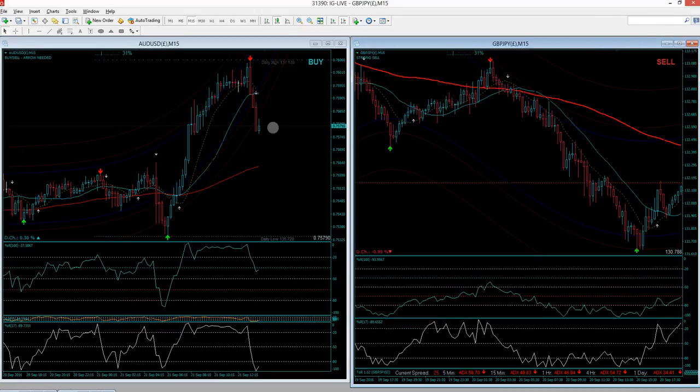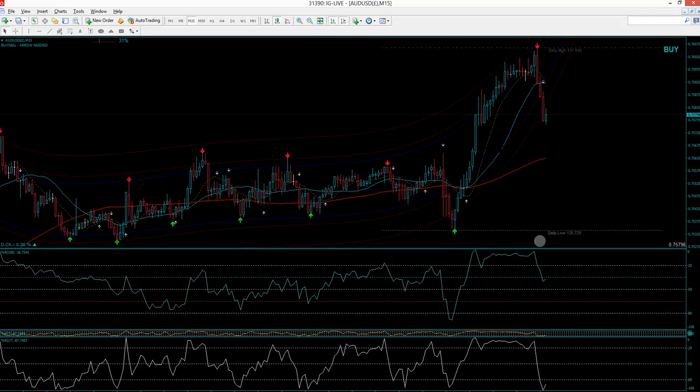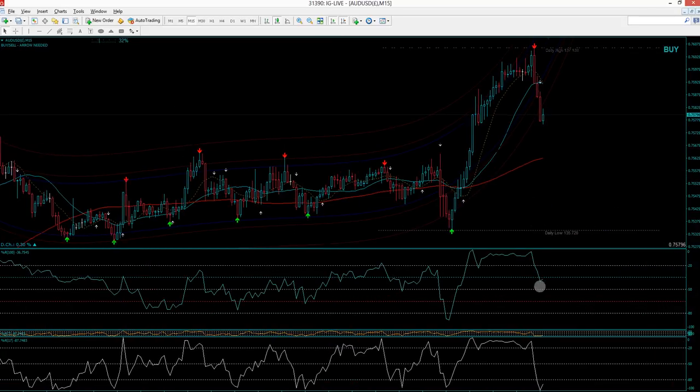And this one here, you see how it can be tricky, because we didn't wait for it to go through the 50. It can do whatever it wants. And because you see this blue line is in the buying territory, it can do whatever it wants. It should pass the 50 before we really get involved in it.